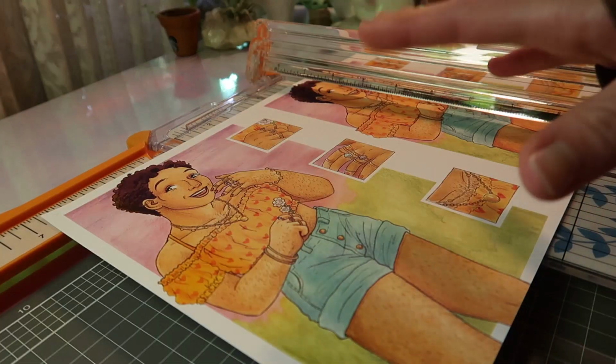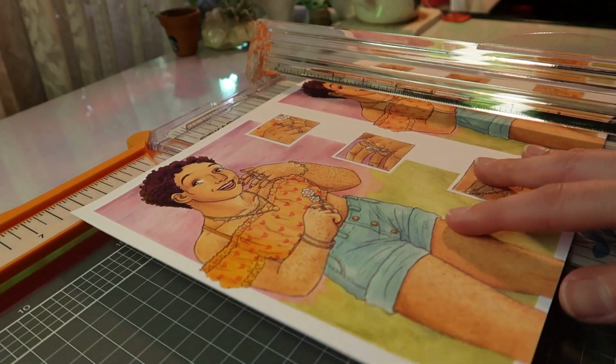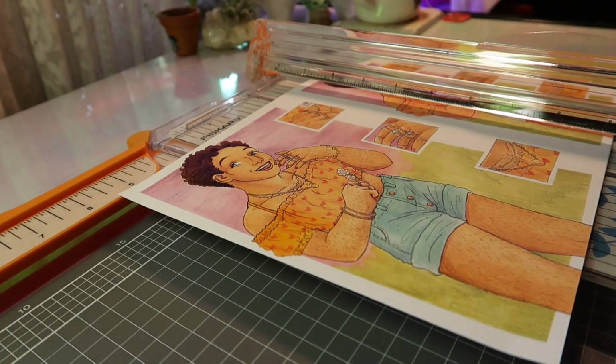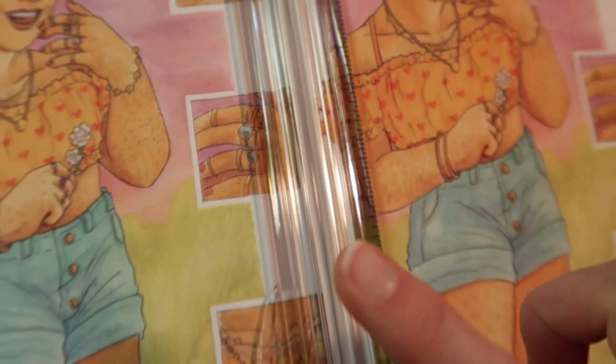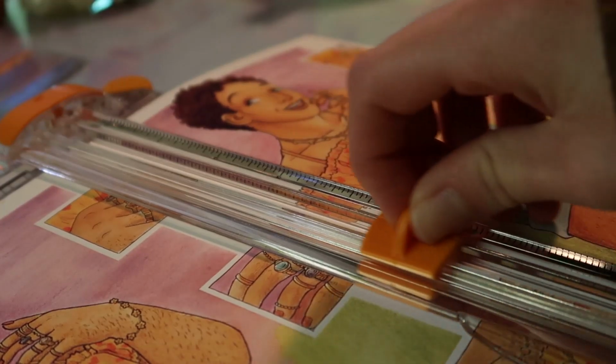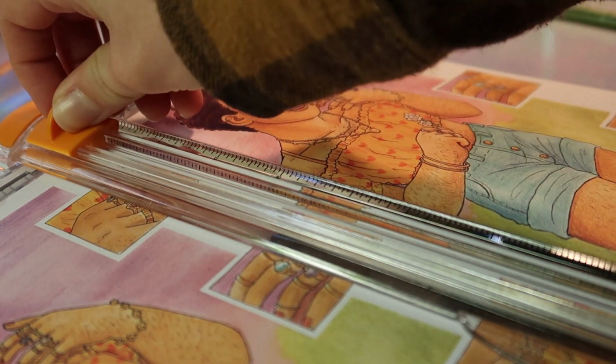It doesn't have any indication of where A5 is. These measurements are in inches as well, which means literally nothing to me. I don't know if you can see it, but it's got a little wire. And supposedly that's meant to be exactly where it's gonna cut. It is done.